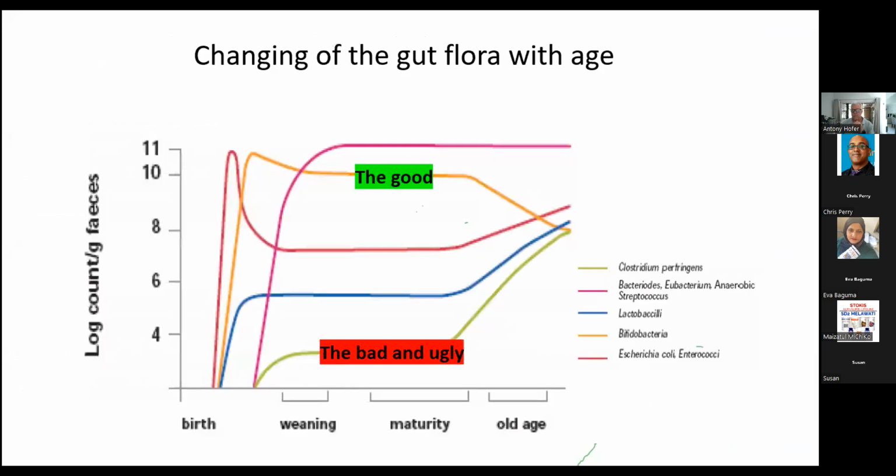This is just a little slide showing you from birth to old age, with a count of the gut flora on the left-hand side of the screen. You'll see how things start to change and deteriorate as you get older. The good bugs start to come down and the bad bugs start to increase. So the gut flora does change with age. Naturally, as we get older, we want to add more of this natural flora, the good bacteria, into our gut, so we can keep a much healthier and happier balance in your gut.